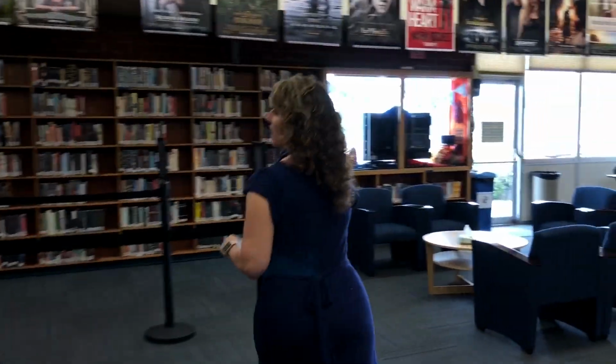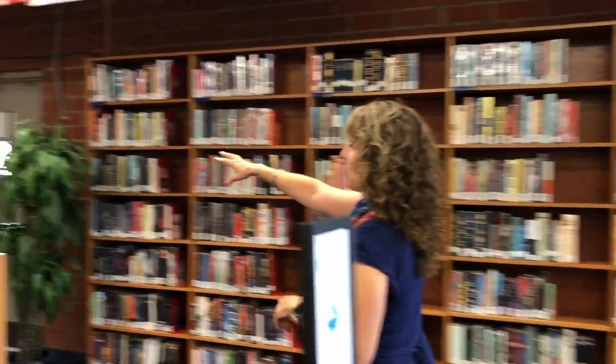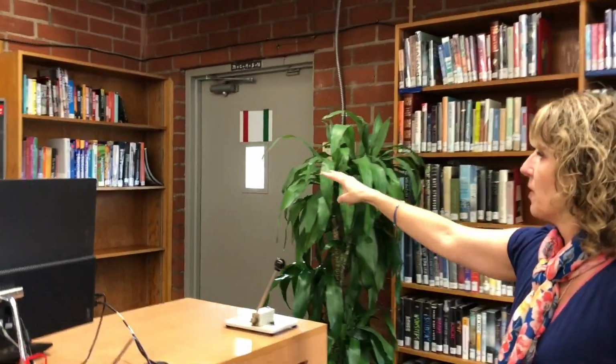Okay, over here we have textbooks that you can check out for use in the library. So let's say you're doing homework after school. You can see over here we have all these textbooks. If you don't have your textbook or you don't want to get it from your locker or whatever, just come up to the desk and say, can I have the Algebra 2 textbook? And you can check that out, and it's for use right in the library, and you just return it when you're done.